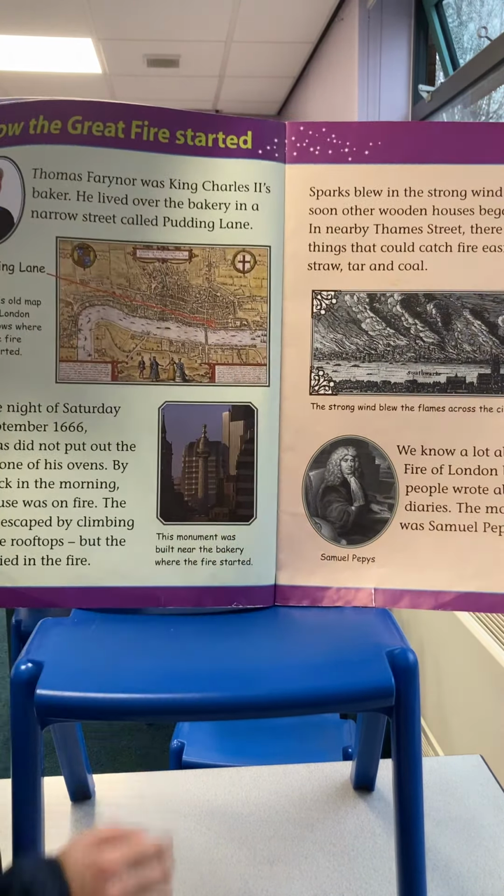On the night of Saturday the 1st of September 1666, Thomas did not put out the fire in one of his ovens. By 1 o'clock in the morning, the house was on fire. The family escaped by climbing over the rooftops, but sadly the maid died in the fire. Sparks blew in the strong wind that night, and soon other houses began to catch fire. In nearby Thames Street, there were lots of things that could catch fire easily, such as oil, straw, tar, and coal. And here again it's showing how the wind blew the flames across the city.